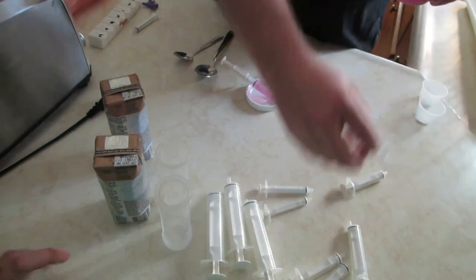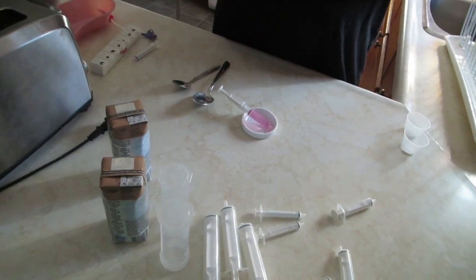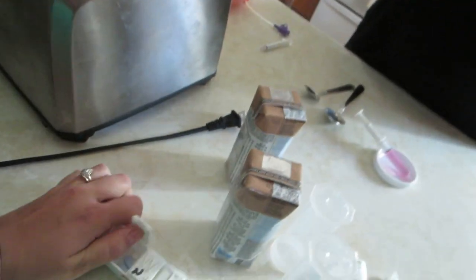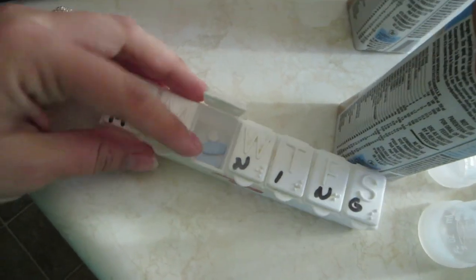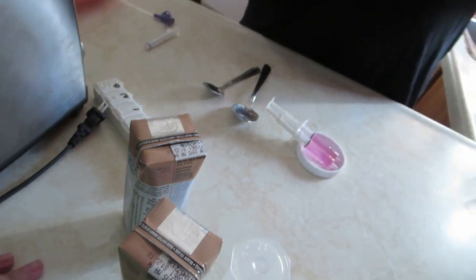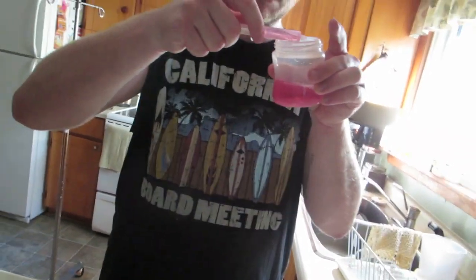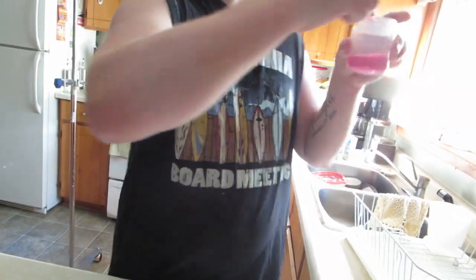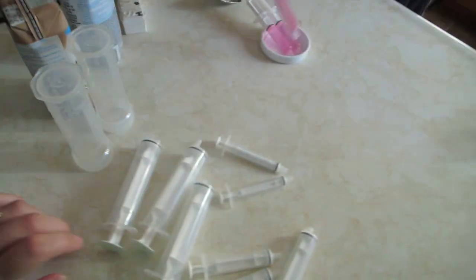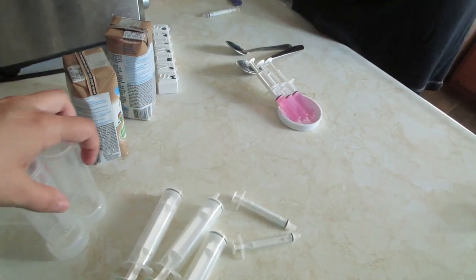So Makayla has 3 medications twice a day. So she has this, which is called valproic acid, and then she has 2 pill forms that we have to crush and dilute, and that's Keppra and the white one is Clobazam. And he's actually just drawing her medication for today at lunchtime, because we're gonna need that for when we're out. So everything's put into syringes and then given to her by G-tube.